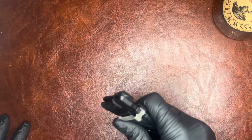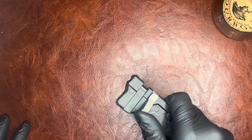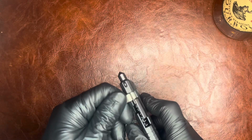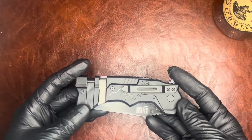But anyways, we'll maybe get into that story some other time. You put it up there, push this lever up, and that spring actuates the window puncher. You pull it back down and reload it up, and it's ready to go.